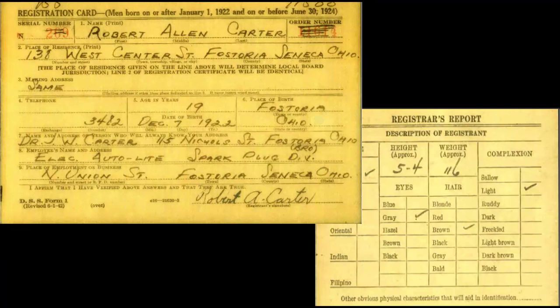That is his draft card. He was 19 years of age. He was in Fostoria working at the Electric Autolite Spark Plug Division, and he lived in Seneca County. He was at 138 West Center Street, and he was 5'4" and approximately 116 pounds. Probably a good size to work in a submarine.